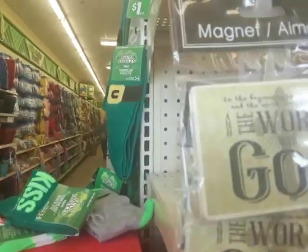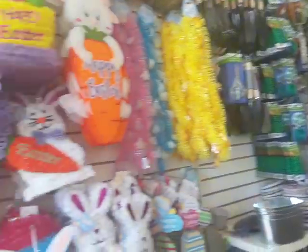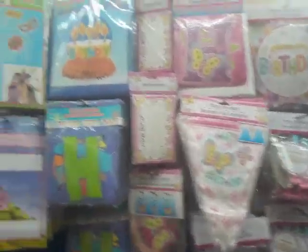Here's some little word card magnets. God, all things are possible. Nice selection of little pots and platters here. Of course, all your party banquet stuff, baby showers, wedding showers, pastors, celebrations, gift bags. There's some stuff for weddings, birthdays.